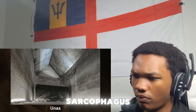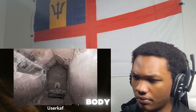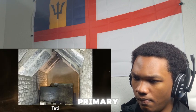Moving on, the sarcophagus chambers seem self-explanatory. They held the body of a pharaoh, and this was their primary purpose.